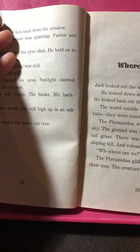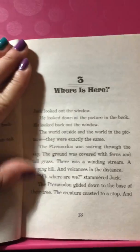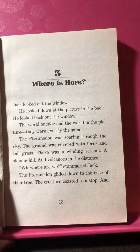Okay, well, good job on retelling the story. So now I think you're ready for us to continue on. We are on chapter 3.